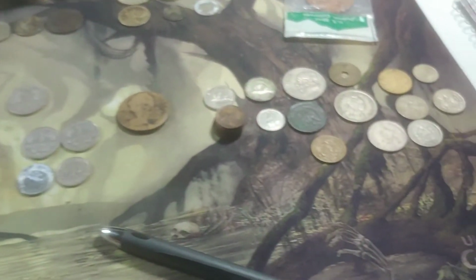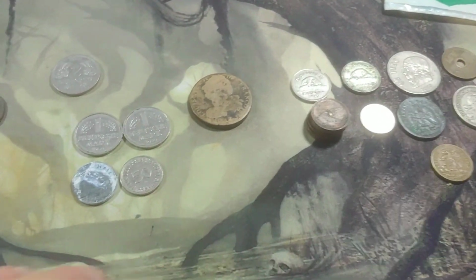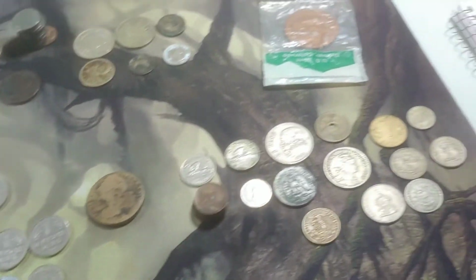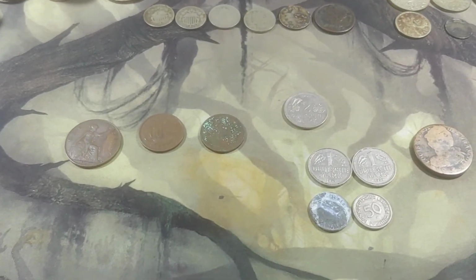And I would keep these still. These are really cool coins. They're not bringing in a whole lot of money, but that's not always why we collect coins. Sometimes we just collect them because we like to look at them.